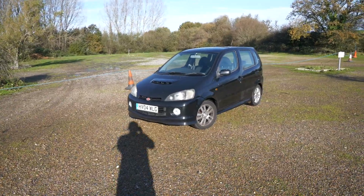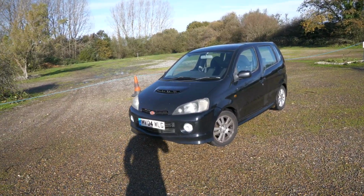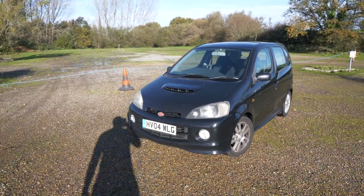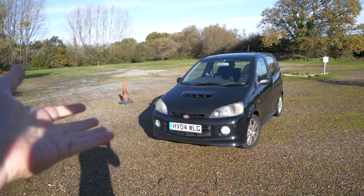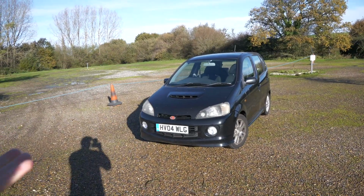They're readily available, sort of, on the market. Two and a half, £3 at the moment. Is it something you should go and have a look at? We will try and go round and show you guys why I think this is already quite cool and why I think you should probably look at getting one, maybe? Because it's a Japanese hot hatch that no one knows about.